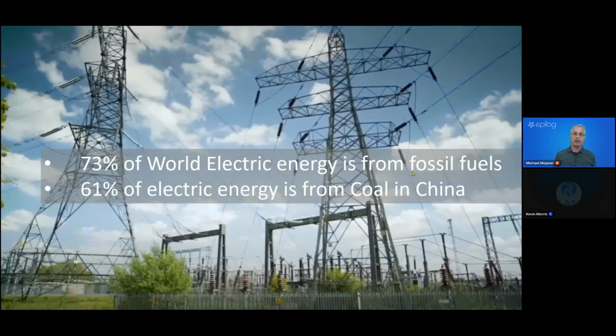One of the things that you might argue is, well, if you're driving a Tesla, then it's an electric car and we're saving the environment. I'm a physicist by training, and we see this all the time. Actually, 73% of the world's electricity is coming from fossil fuels. If you live in China, 61% of electricity is coming from coal. So there's no benefit really, unless you have a large solar panel on your house and you're directly charging your car. There's basically no environmental benefit to an electric car.